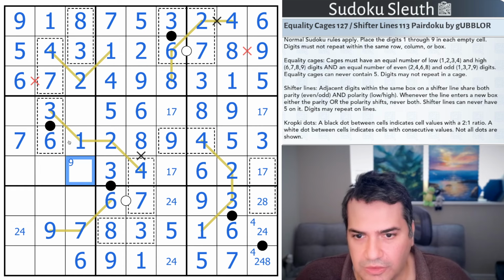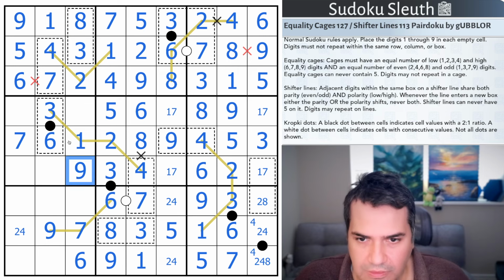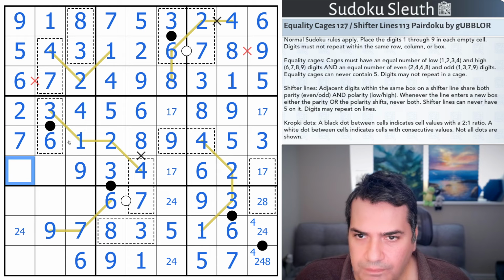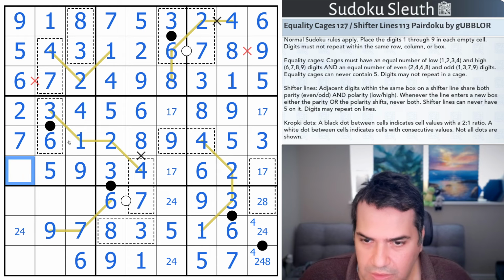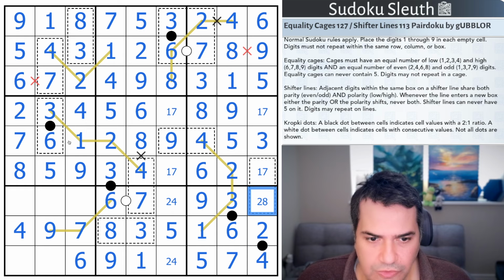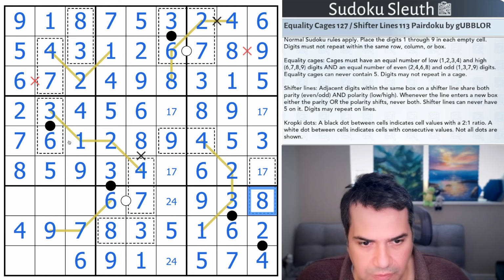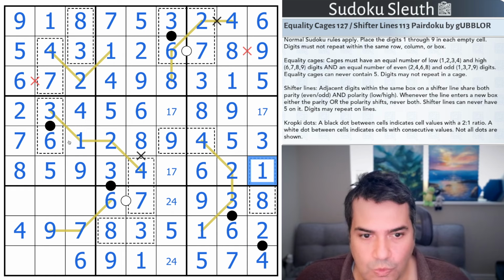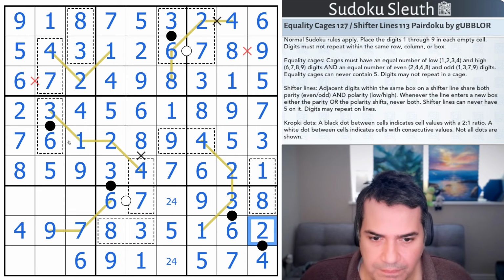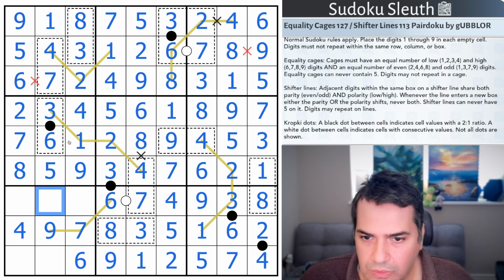1, 7 pair means that this is the... No, this is not the 9. This is the 9. This is 2, 4. That's 4. That's 2. I need a 5 and an 8 to finish this box. That gives me 4. That gives me 2. That gives me 4. And that gives me 8, which gives me 1, 7, 1, 7, 2, 4, 6, no, 5.